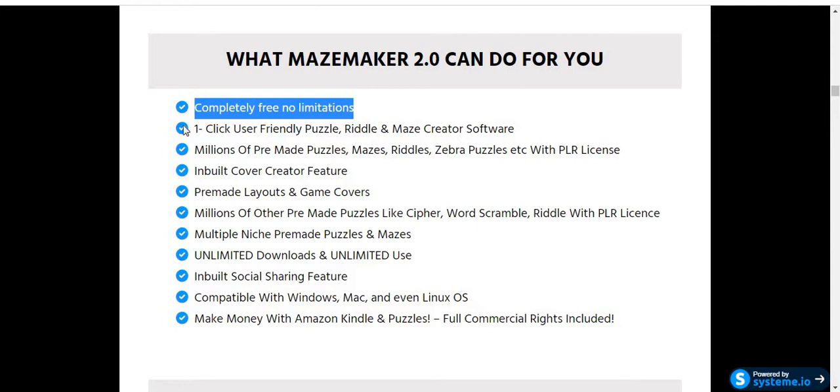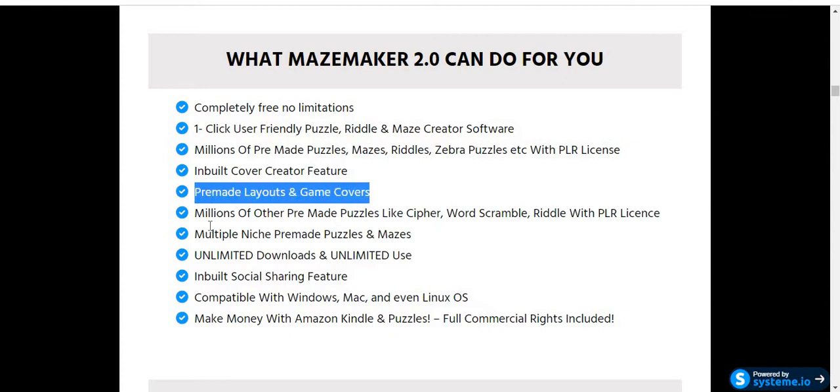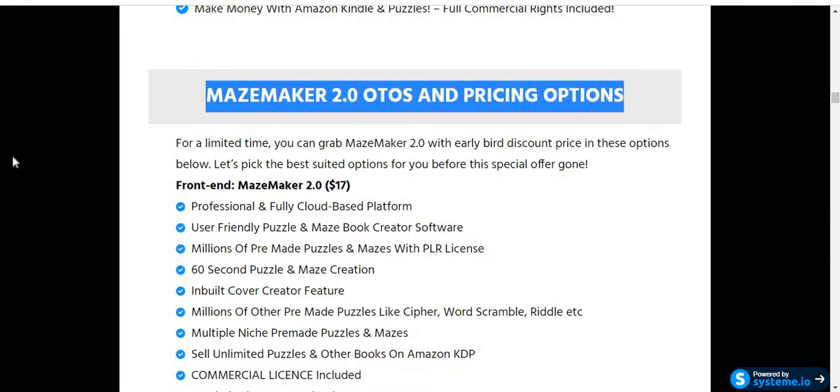Completely free, no limitation, one-click, user-friendly, millions of pre-made puzzles, mazes, riddles, zebra puzzles, etc. with PLR license, an inbuilt cover creator feature, pre-made layouts and game covers, and millions of other pre-made puzzles. And here, guys, you can see the pricing and OTOs, one of the best options of this software, MazeMaker 2.0. At first, know about this price and the OTOs, then purchase. I will explain all the information about this software in this video. So this is my honest review video.